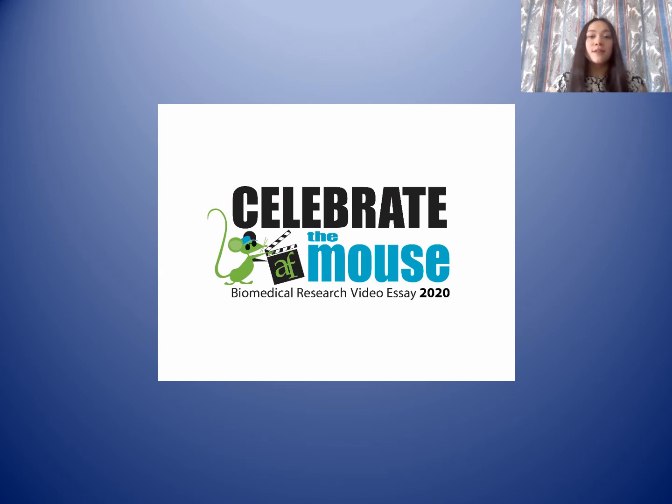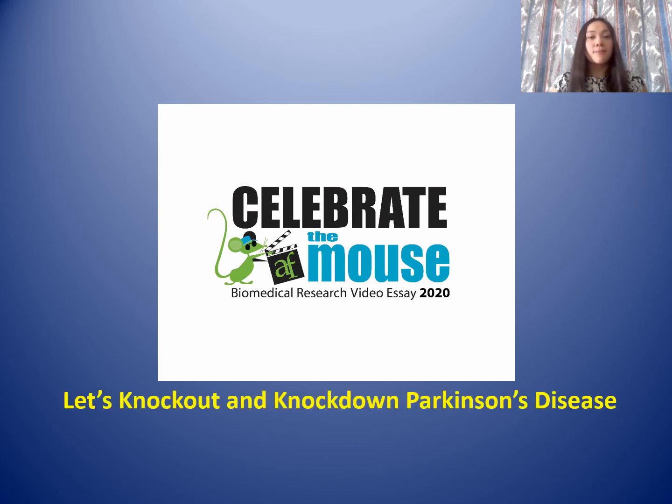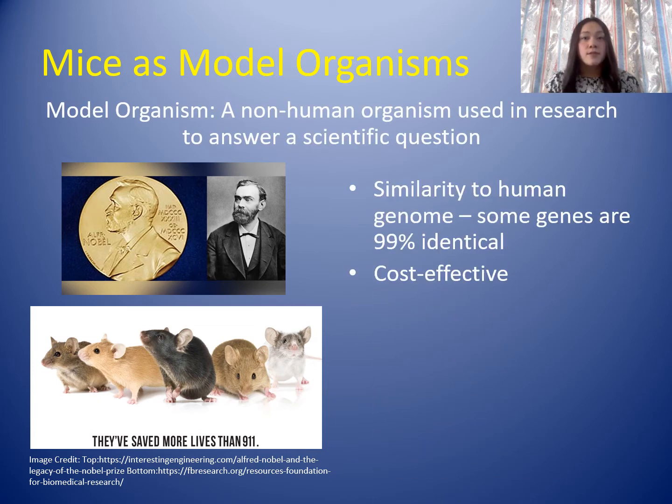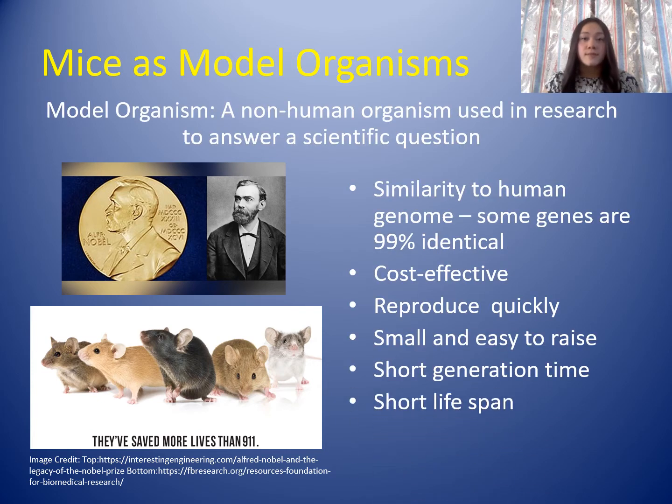It's time we all celebrate the mouse. Let's knock out and knock down Parkinson's disease. Today, mice are more important than ever to research. 40 Nobel Prizes can be directly tied to mice. Mice are very popular model organisms. They are commonly used in research for all these reasons.